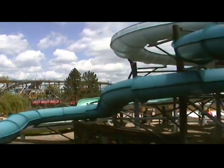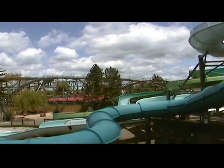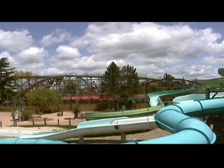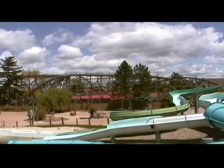But this is a nice, relaxing ride. It gives you a chance to maybe take some pressure off of the kids and stuff like that. And you can still see the Big Dipper there in the background, and it's all in its full glory on its return trip.